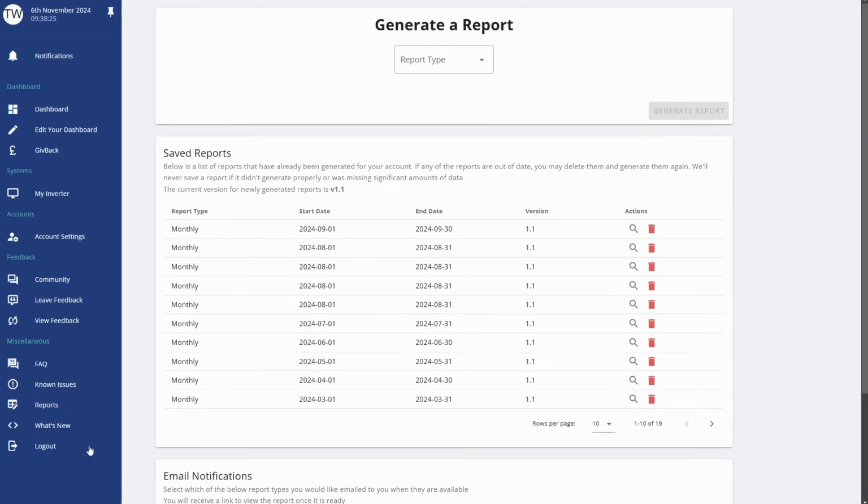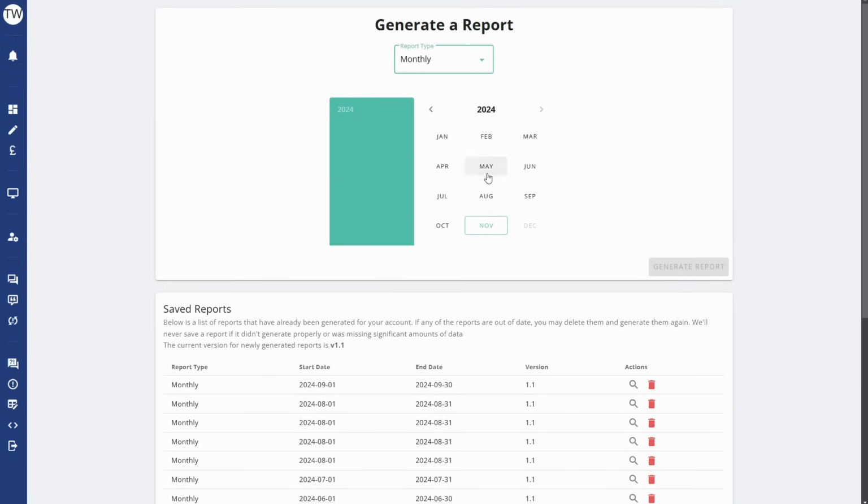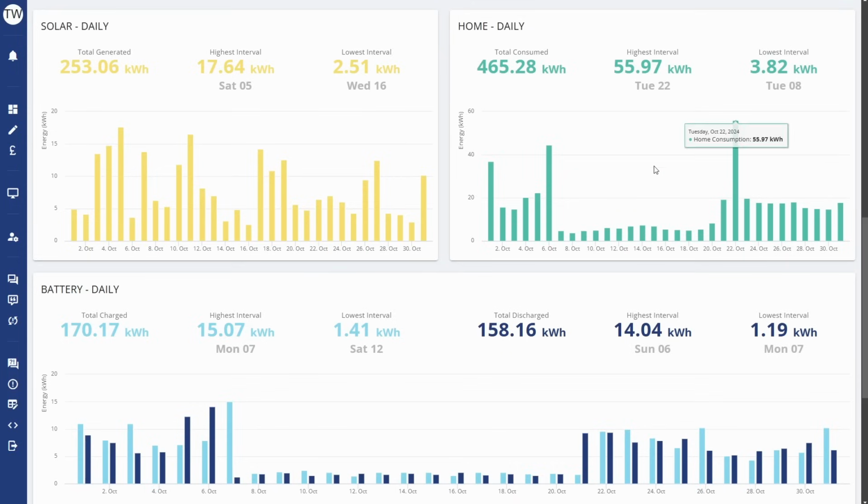Okay, let's generate the GivEnergy report for October. We click on Reports here and then up to Report Type, Monthly, and October. Generate report. Starting with the generation, you can see we generated 253 kilowatt hours, and the best we managed was on the 5th at 17.64 kilowatt hours. Looks like the worst was the 16th at 2.5. Terrible generation on that day.